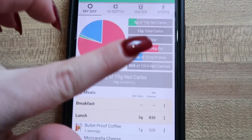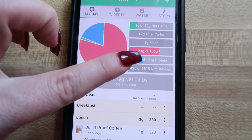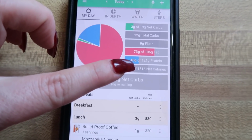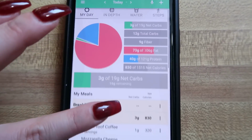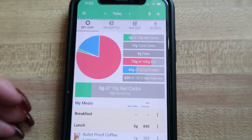And it's very filling. So it's 77 grams of fat. I go to about 140, 150 grams per day. 40 of protein. I do about 70, 75. And then I stay below 20 carbs, okay? So these are the new macros that I've been following. I will list them down below.